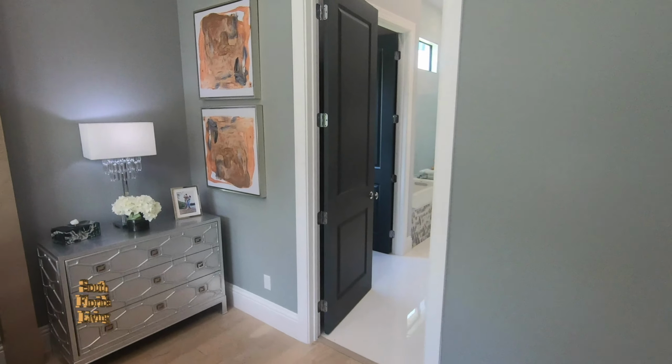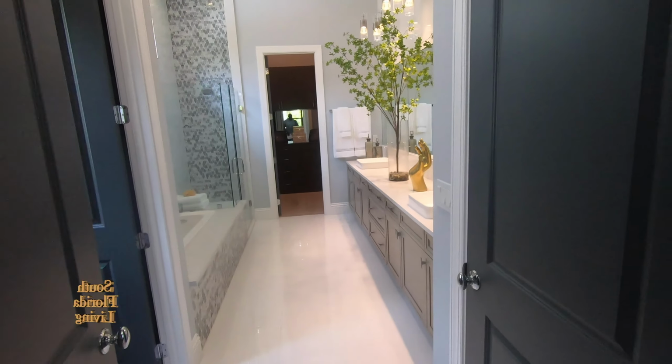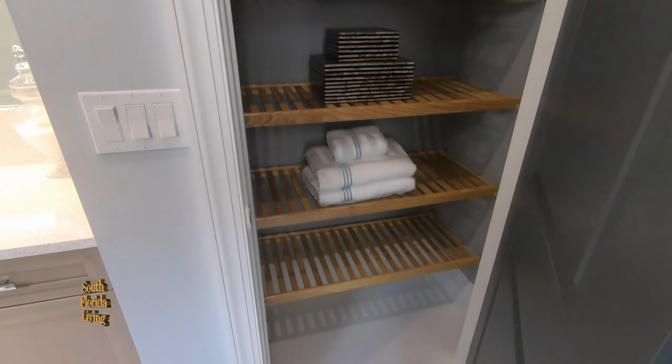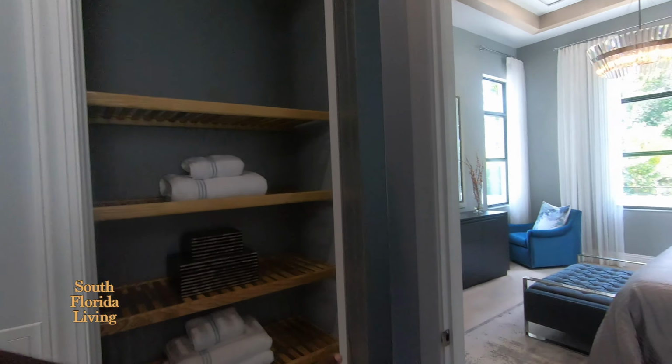All right, look. So we're about to go into the bedroom, the bathroom, I mean. Okay. Let me see what's going on behind this door number one. Beautiful linen closet. Nice. I love these beach shelves.